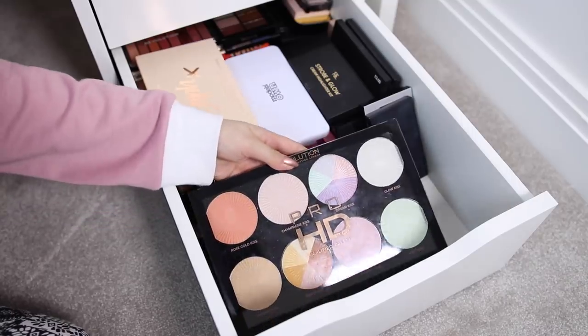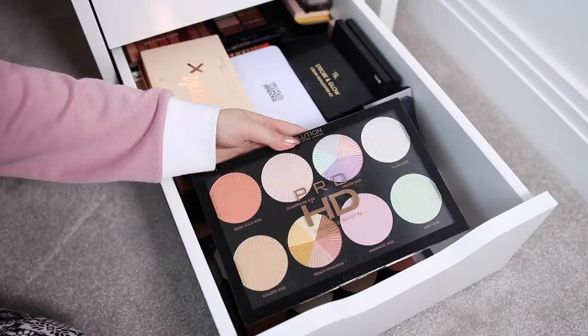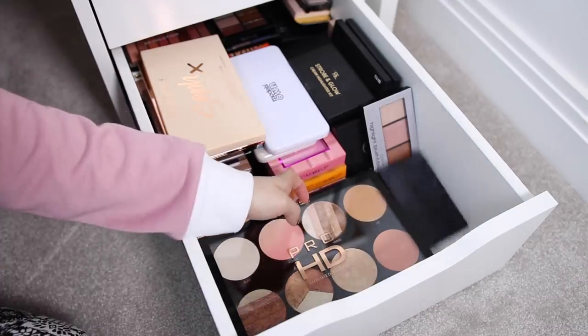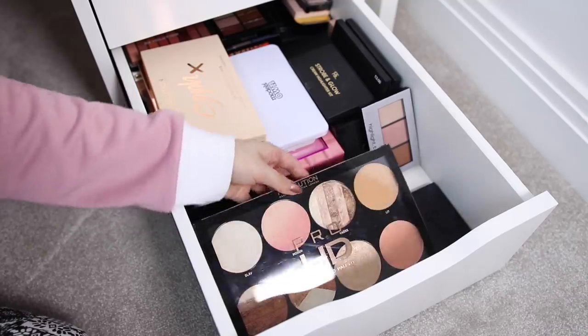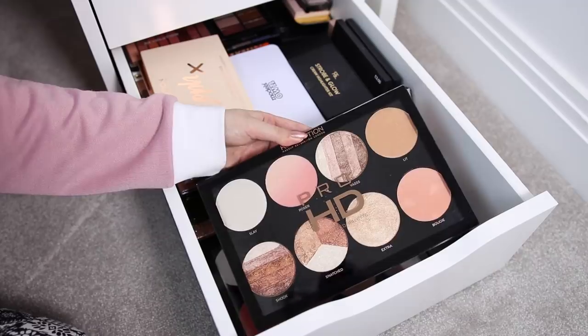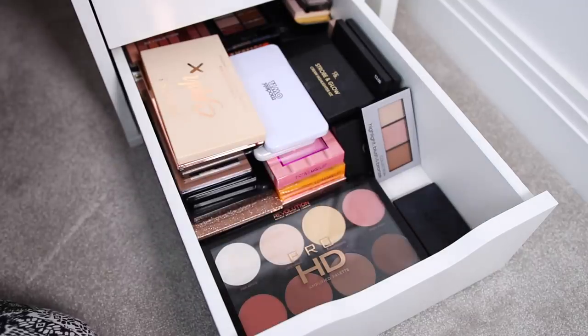I've got this big Revolution Pro HD highlighter thing, and you've got loads of different colors on there to use. And then I've also got a darker version here, which is more of a bronzy highlighter palette, which would probably work better for deeper skin tones. Okay, so I'm now going to move on to contour palettes and blush palettes and concealer palettes and stuff like that, basically just general face palettes.